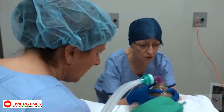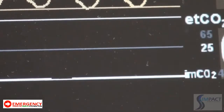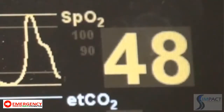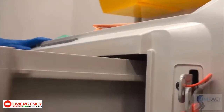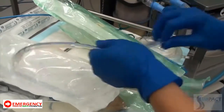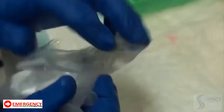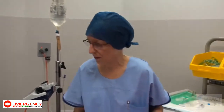Do two hands. Yeah. An oxygen flush. Flushing. Yeah, no CO2. Not ventilating. We'll need to intubate. Can I get you to get the equipment ready and I'll draw up some sux? Sarah, can you get some help in here? Sux has gone in.